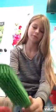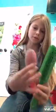Next is grooming supplies. This is necessary because they shed a lot, and they do groom themselves, but it's not enough for their fur. So just some grooming supplies.